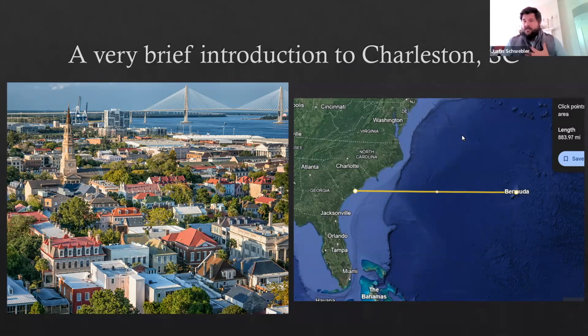The organization that I work for, Historic Charleston Foundation, manages almost 500 preservation and conservation easements on historic properties throughout the city and also through the Lowcountry in Charleston County as well. So really, preservation and architectural conservation are core to the culture of our city and a testament to our legacy and what makes our city special in the American South.